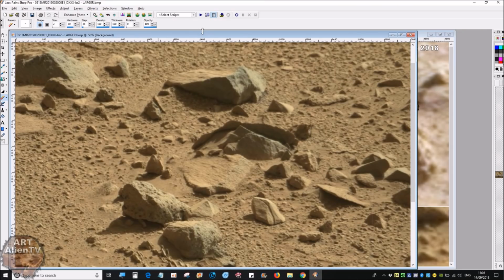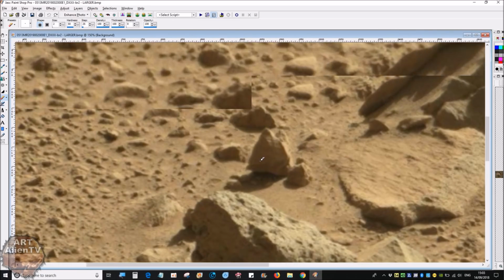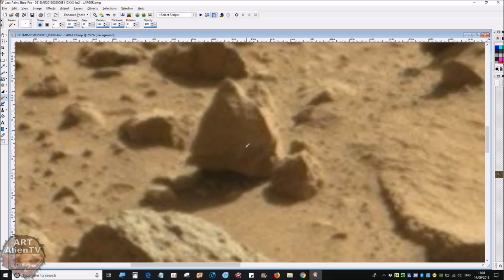I've just enlarged it so it doesn't pixelate too much. And look right here, this area here, we have what looks like a little head of a figurine of a cat. And even if you don't do anything to this image, and you don't have to brighten it or anything, you can see an eye just here.